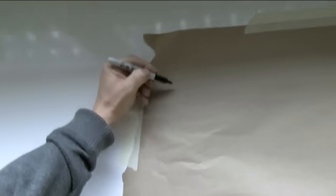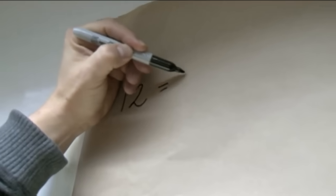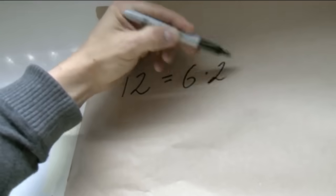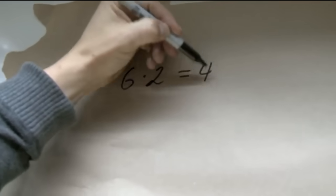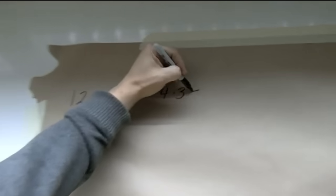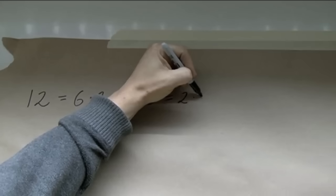So you may have heard about factoring numbers. You may not remember exactly what that means, so let's just review that. If you start out with a whole number, say 12, you can write it as a product of numbers in many different ways. So you could think of 12 as being 6 times 2, or you could think of it as being 4 times 3. But if you want to write it as a product of prime numbers, there's only one way to do it up to the ordering in which you write the numbers.